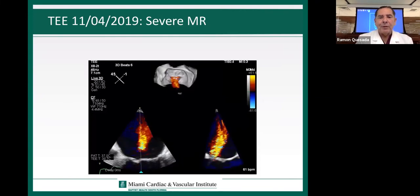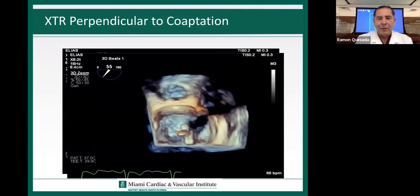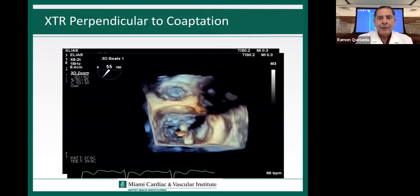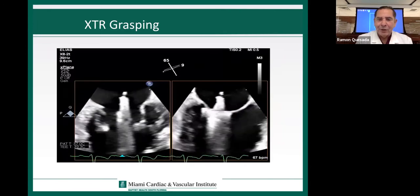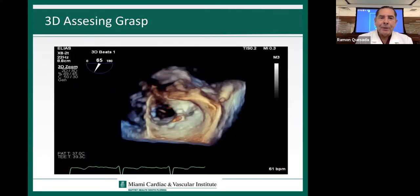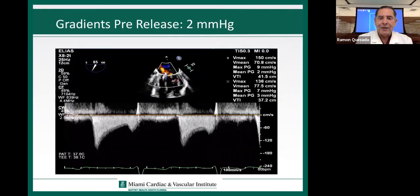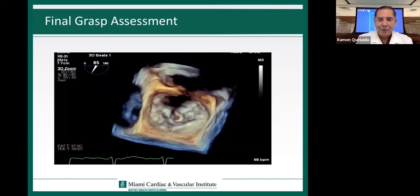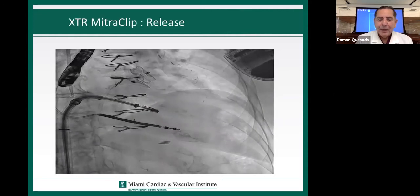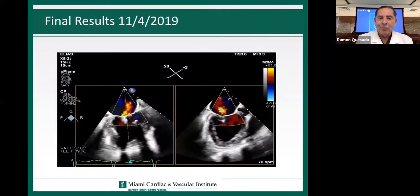This is a patient with severe mitral insufficiency. You can see that you start your grasping maneuver, you put the clip perpendicular to the plane of coaptation with an XTR. And then you do your grasping maneuvers and you have beautiful grasping, you're getting a lot of tissue. You grasp and you have excellent position and a lot of tissue is on both sides. The mean gradient across the mitral valve is only 2 millimeters of mercury. You assess the grasping is very, very good, and then you're ready to release. You release the clip with an excellent result. You can see here significant reduction of MR from 4+ to trace to mild MR.